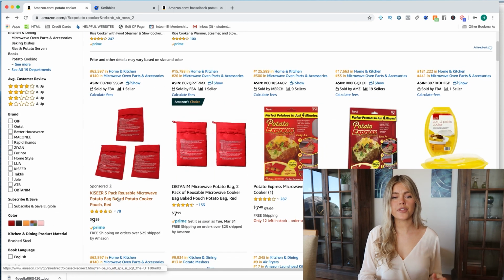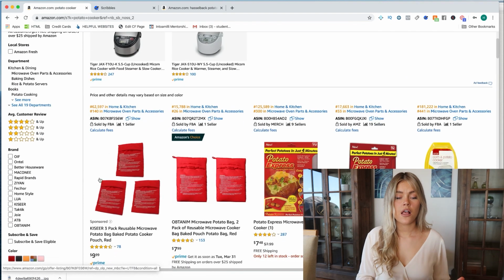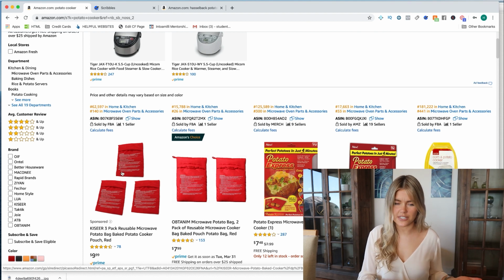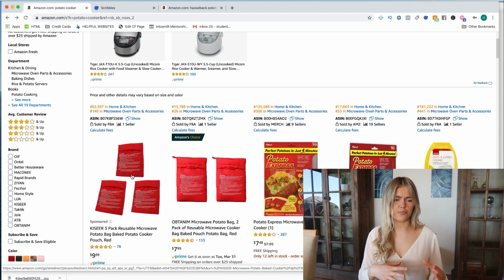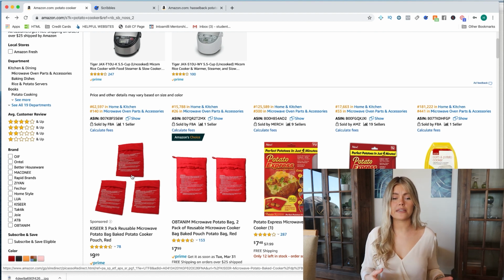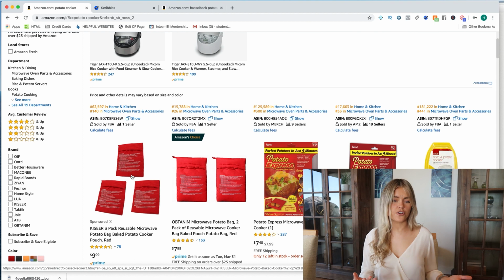This is basically the word I typed in, potato cooker. These sellers are bidding for this word to appear on the first page. Now, if your listing looks amazing, which this one doesn't really, it's kind of far, it's blurry, it doesn't look that great. It looks a little bit hazardous and not inviting. Maybe I'll make this in a pretty color. Like that's another way to stand out, right?